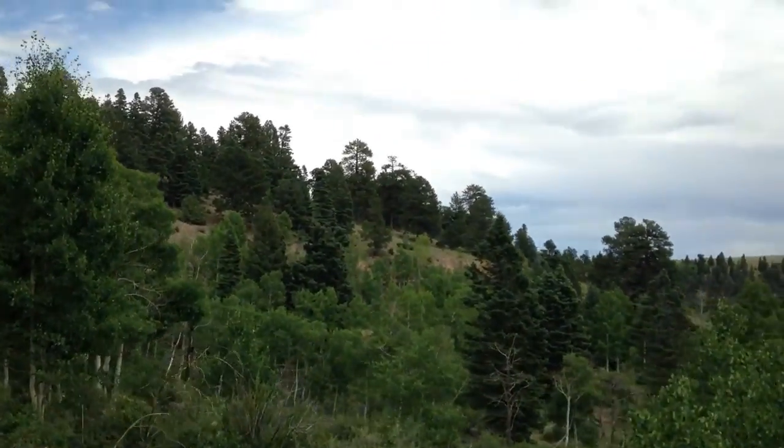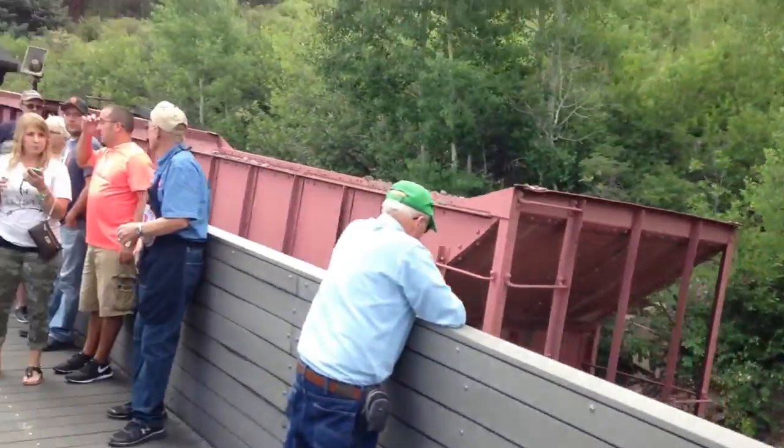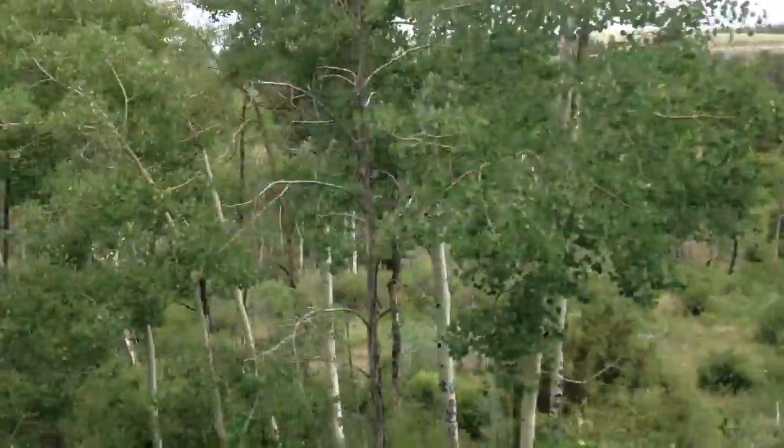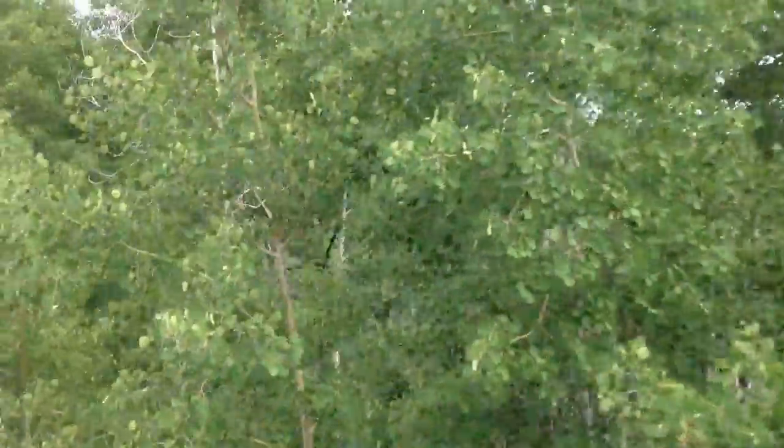If I'm not mistaken, they were required to check the track 11 miles on either side of this section house. So you can imagine in January what it was like if you're going to check rails.